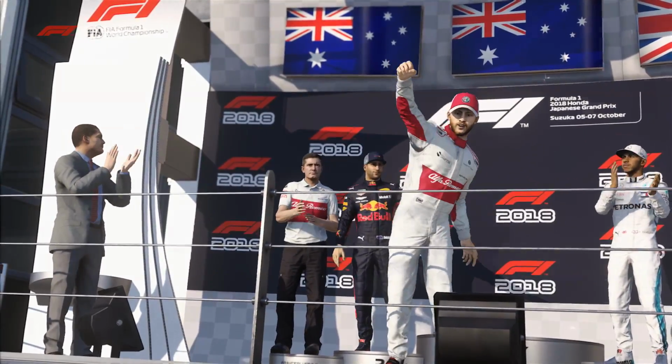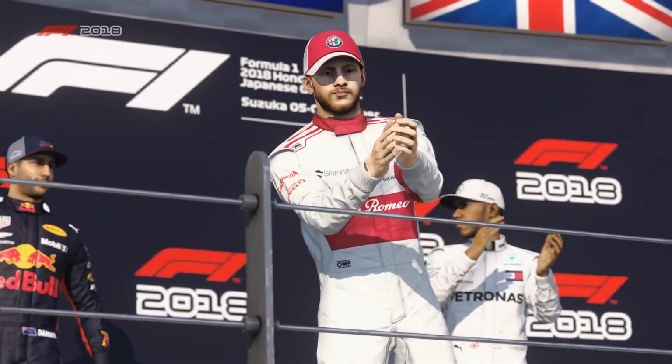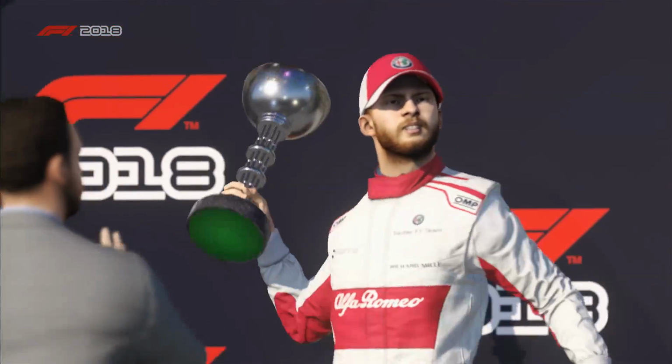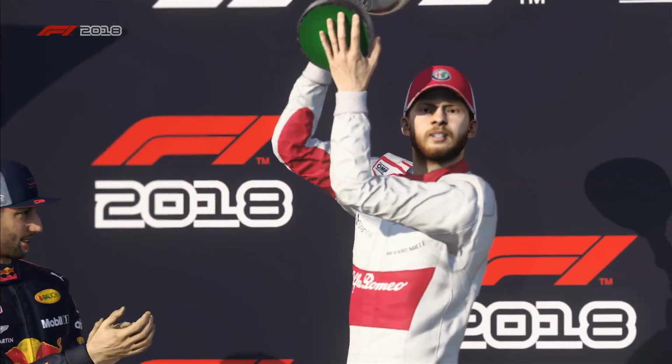Looks like they're on their way out to the podium now, and what a result this is, and what a popular one with the crowd as well. Great stuff to see the Sauber team on top here today. Thank you very much, Crofty.